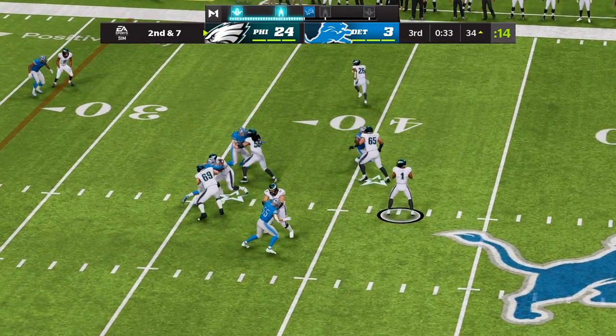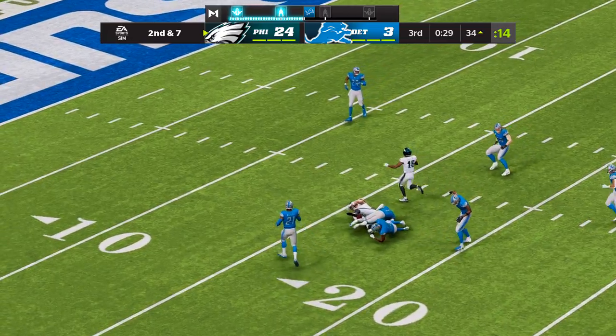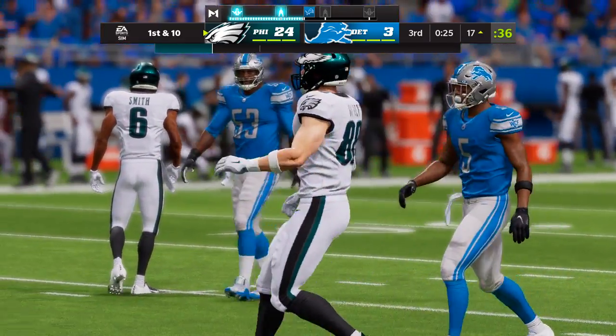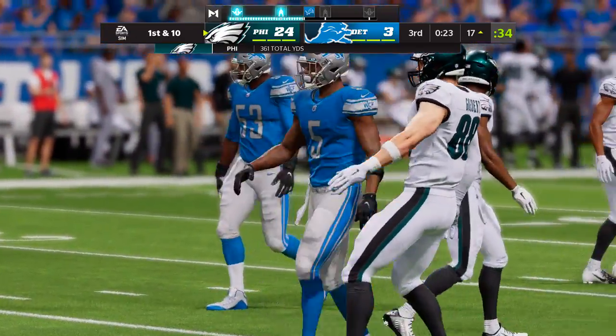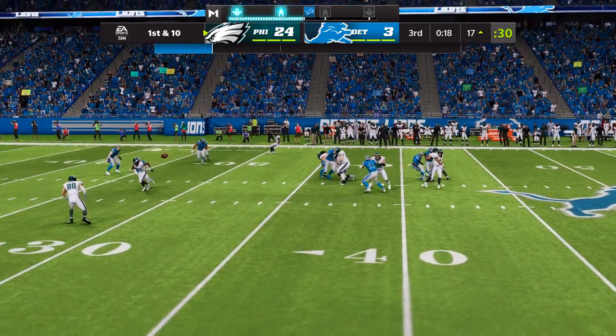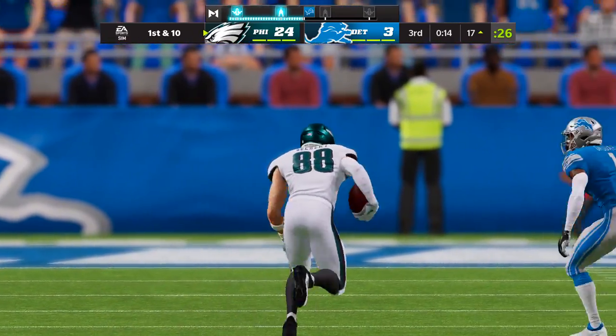On 2nd and 7, Hurts. He's got Dallas Goedert, his tight end, over the middle. And it's going to be another 1st down as they'll get him to the ground at the Lions' 17-yard line. And while we may be looking at the scoreboard, this offense certainly is not, because they're showing no signs of backing down, even with a 3-score lead here in the 3rd quarter.